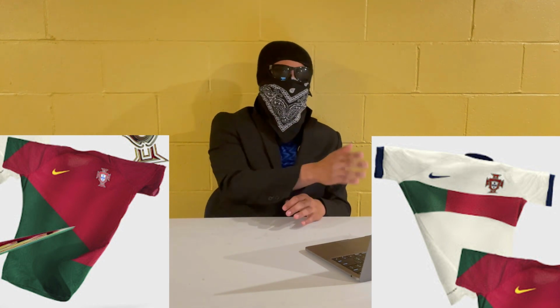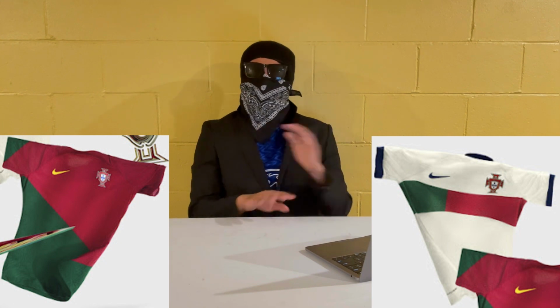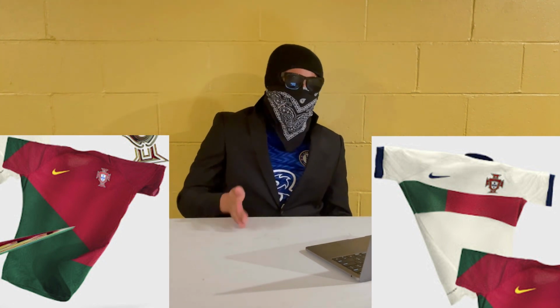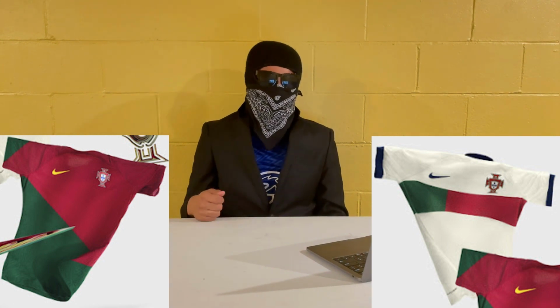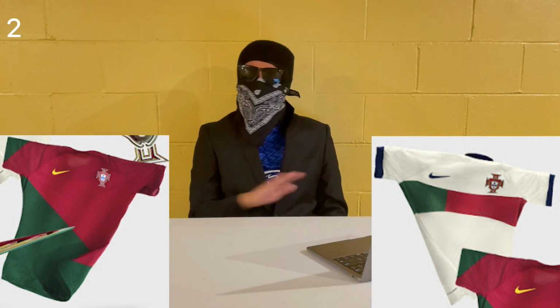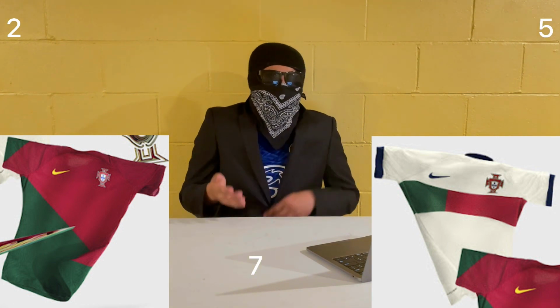Compared to Portugal kits in the past, they were better than this. Oh my god. The past 5 Portugal shirts are way better than this shirt right here. And I hate it. I'll give it a 2, but I just hate it. That standard one, I'll give it a 5, because it looks somewhat normal, but it's disgusting. At least it's better than America's. I'll just say that. It's better than America.